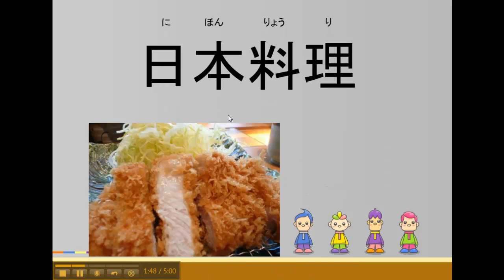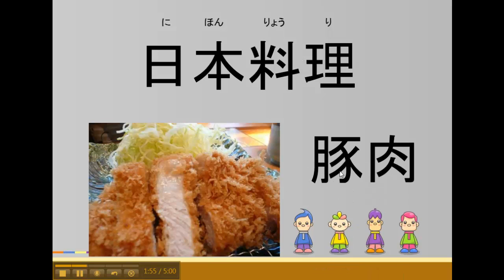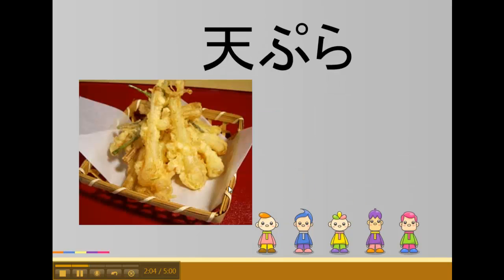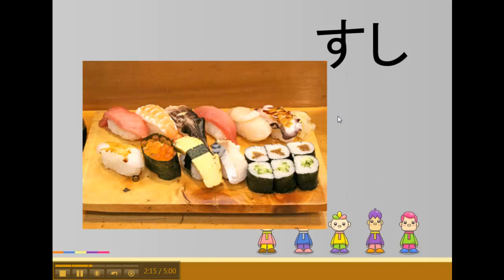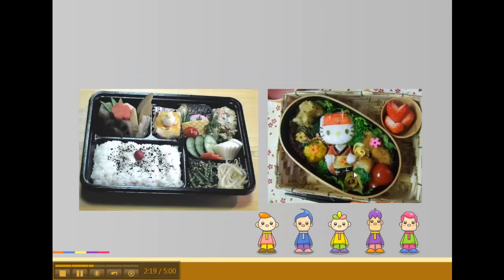Another popular ingredient in Nihon ryori, Japanese cooking, is buta. Buta niku, pig meat, buta niku, or pork. And this is tonkatsu, which is breaded pork cutlets. Tonkatsu. Then we have tempura, deep fried vegetables and fish and prawns in batter. Tempura. Sushi, everyone knows sushi. Often it's referred to as o sushi, honorable sushi.